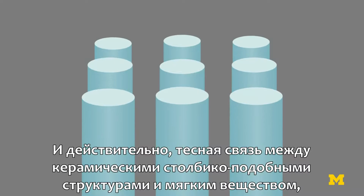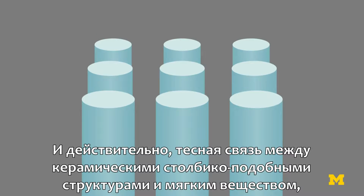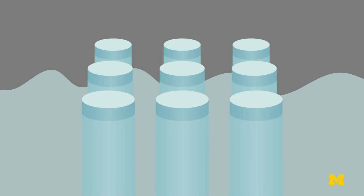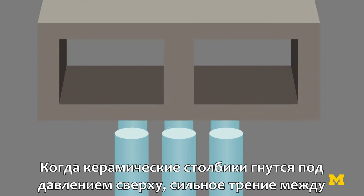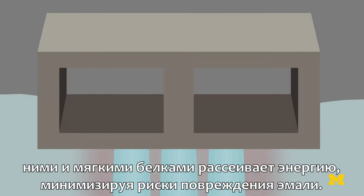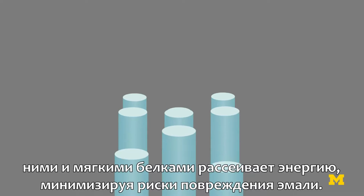And actually, the tight bond between the ceramic pillar-like structures and the soft matter, a protein matrix, is crucial to its longevity. When the ceramic columns bend under pressure from above, the strong friction between it and the softer proteins dissipates the energy, minimizing the risk of deterioration.